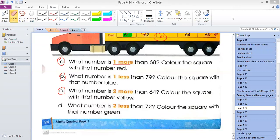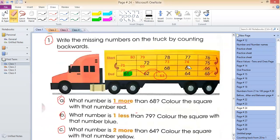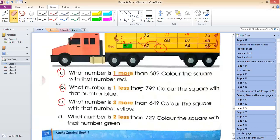And in the last class, we were discussing question number 1 of Factor Zone, where we have to write the missing numbers on the track by counting backwards. So we finished counting backwards. So it is now 61, 62, 63, 64, 65, 66, 67, 68, 69, 70, then 71, 72, 73, 74, 75, 76, 77, 78, 79, and 80.